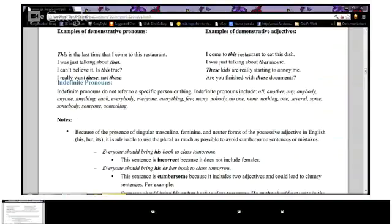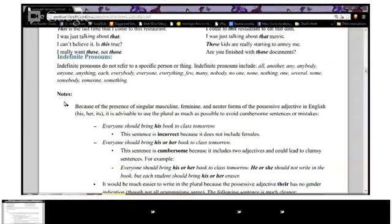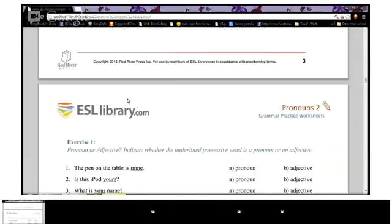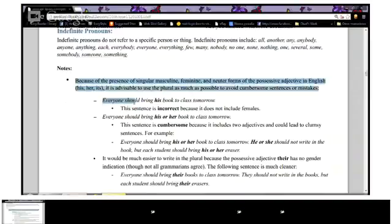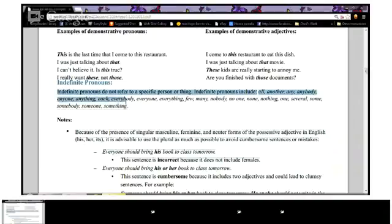Let's go to indefinite pronouns, and this is for Roseli. Let me have you read this paragraph here. I'll have you read the first 2 bullet points of notes. Okay, go ahead. Right here, where it says indefinite pronouns.